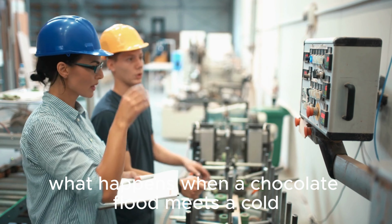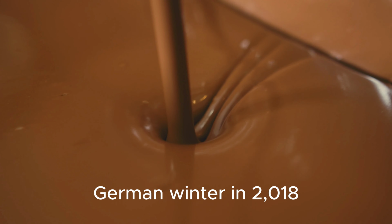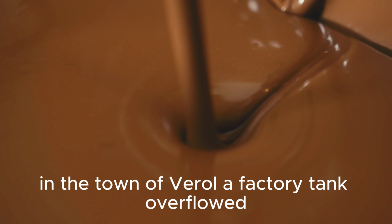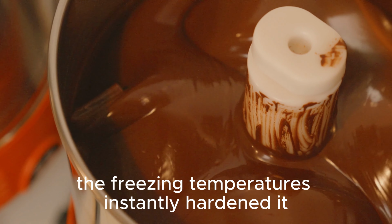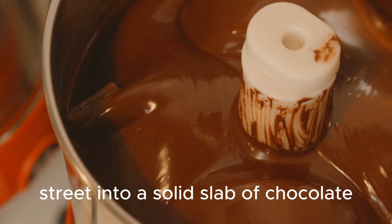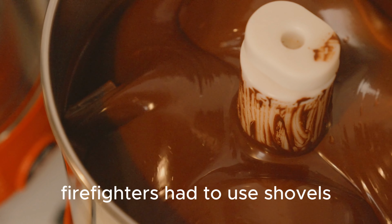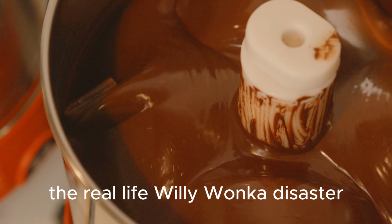What happens when a chocolate flood meets a cold German winter? In 2018, in the town of Werl, a factory tank overflowed, spilling a ton of liquid chocolate onto the road. The freezing temperatures instantly hardened it, turning the entire street into a solid slab of chocolate. Firefighters had to use shovels, hot water, and blowtorches to clean up the real-life Willy Wonka disaster.